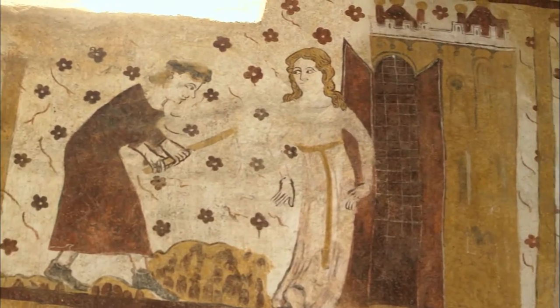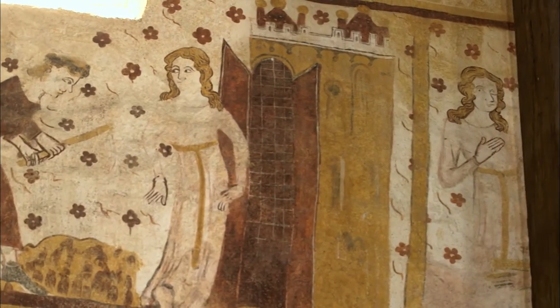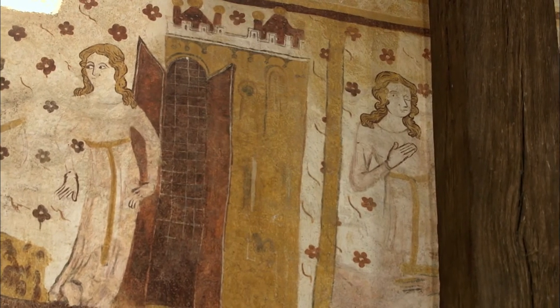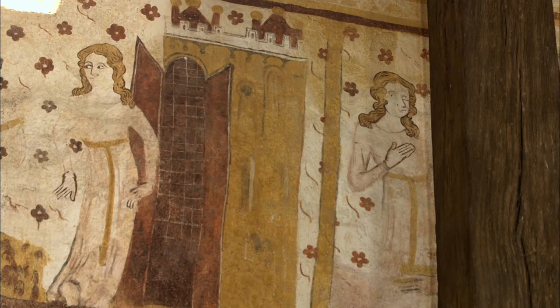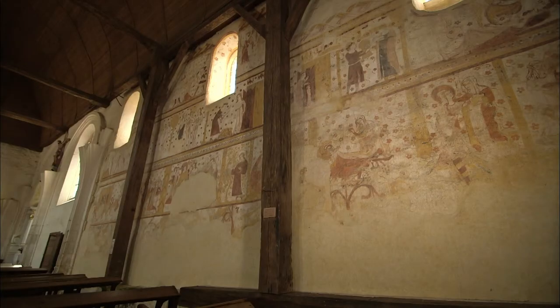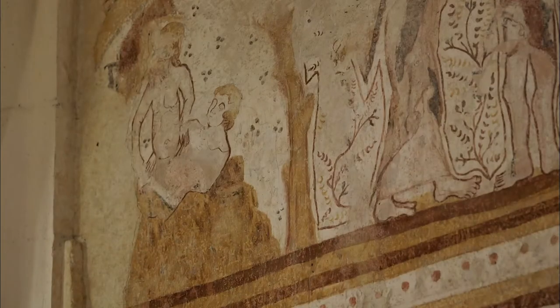Of course, the church would have been absolutely central in people's lives. Everyone locally would have had to come to this church. So the paintings on these walls aren't just decoration. They are here to tell stories. They can be read very much like a cartoon strip. It's almost the entertainment of the age. The biblical story just laid out in scenes.